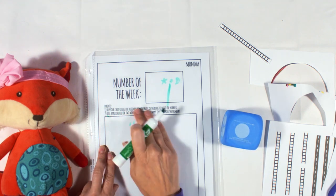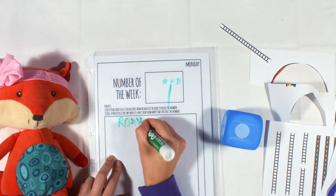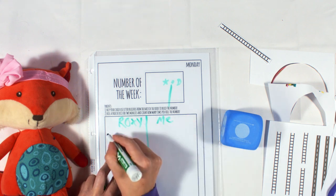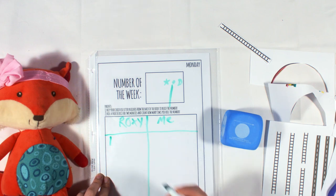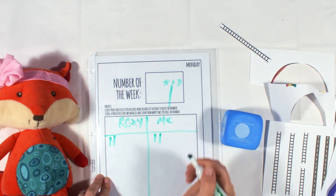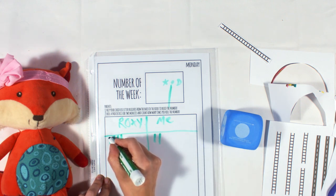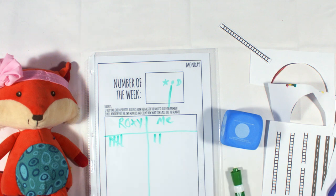You could do a chart, let me show you, just like this. So here's Roxy, and here is me. There we go. And let's say Roxy got a 1, and then I got a 1. And then Roxy got a 1. And then I got a 1. And then Roxy got a 1. And then another one. Oh, and then one more. She's gonna have 5 ones. Nice job, Roxy. So we just played a little game, and you guys can do that at home too.